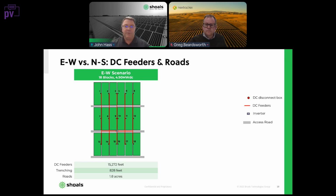We should comment that Shoals is somewhat agnostic to clients' preferred architecture, and our intent is to demonstrate that the north-south open row system results in some interesting savings that are unique. One of those things is really looking at the DC feeders and roads that are required when you have a linked row tracker. You can see in this image that we have to have a road access between every single tracker in the east-west direction, the roads, that is, and this results in DC feeders coming to a somewhat centralized inverter skid that yield, in this case, a little over 15,000 feet of feeders, over 800 feet of trenching, and the roads taking up a decent percentage of the ground available. Please click.